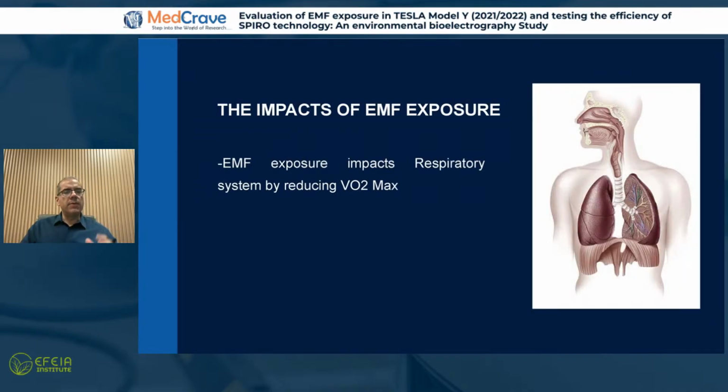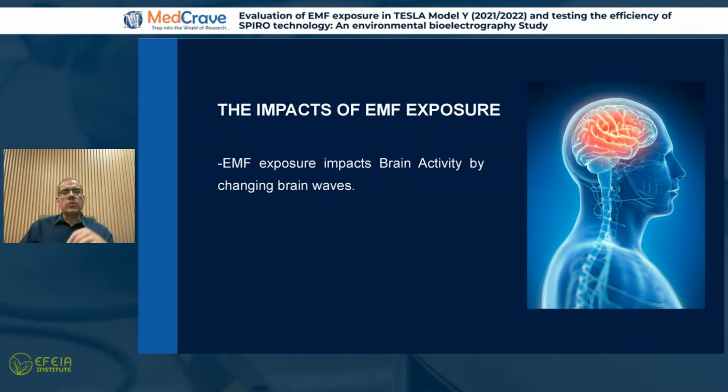Another marker is the VO2 max, and the reduction of the amount of oxygen you have available to do any task is another marker that is affecting our biological system. Also brain activity. The EMF, especially when we are exposed to near field EMF, in the past people took the phone and put it close to the head, and the electrical stimulation produced a change in the brain activity and the brain waves.